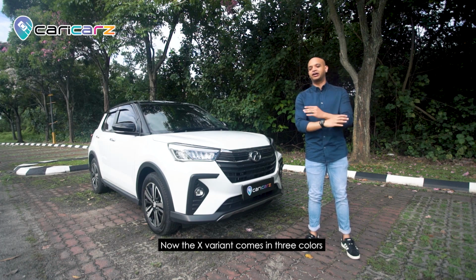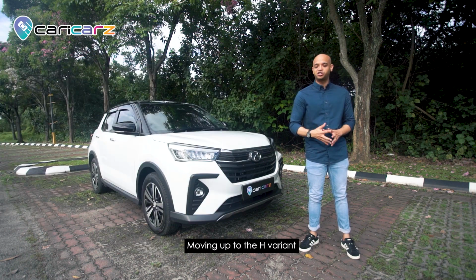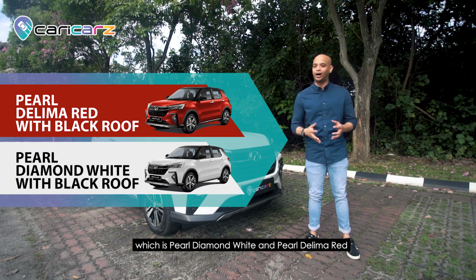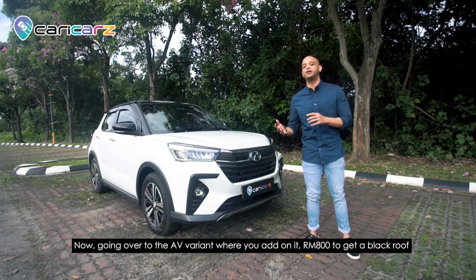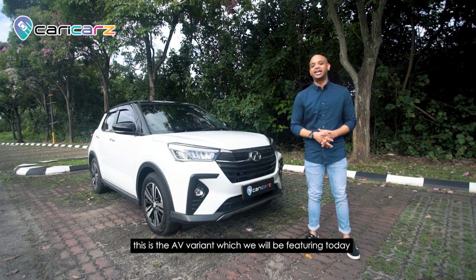Now, the X variant comes in three colors, which is glittering silver, granite gray, as well as cobalt blue. Moving up to the H variant, it comes in two additional colors, which is pearl diamond white and pearl delima red. Now, going over to the A variant where you add on 800 ringgit to get a black roof. This is the AV variant which we will be featuring today.